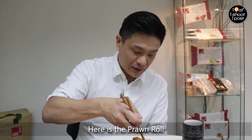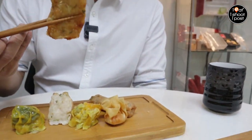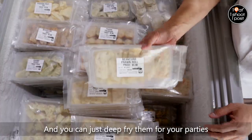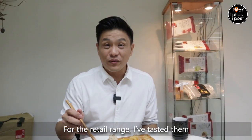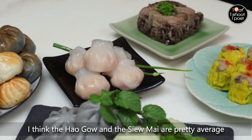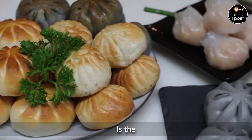Here is the prawn roll, also under the hotel range. It's not bad. It's $5, you get 10 of these, and you can just deep fry them for your parties. I tried one of these earlier on. I quite like this. For the retail range, I tasted them. I think the har kow and the siu mai are pretty average, but what is good is the chili crab bao.